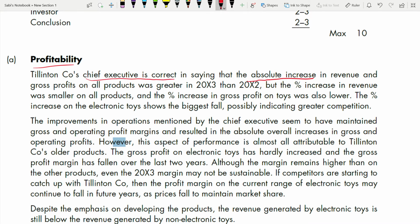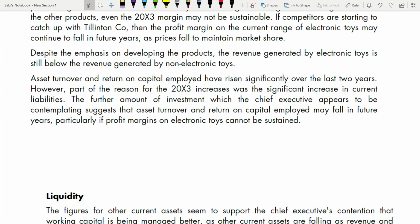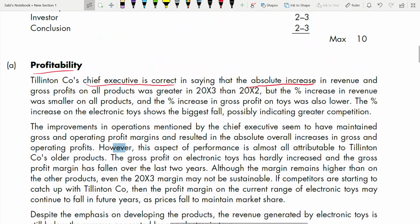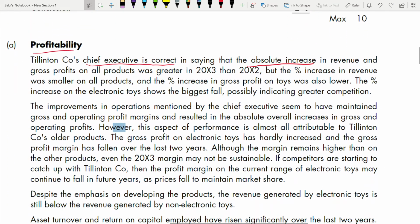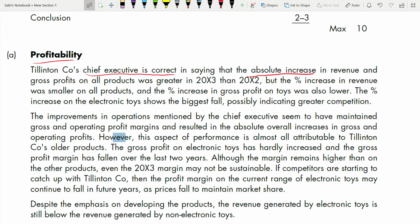You have to start like this because you have to analyze based on whom, the chief executive's announcement, right? His statement and the concern of, who was it for? I forgot the name of the person. So there was another person, I forgot that name. He was concerned that the share price will not increase. So based on these two persons, we need to evaluate the profitability. Okay, so here he's correct.